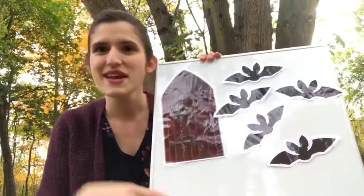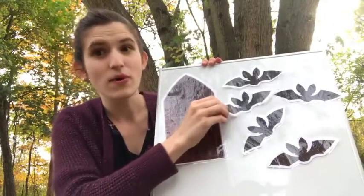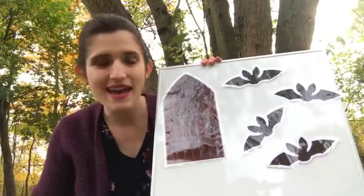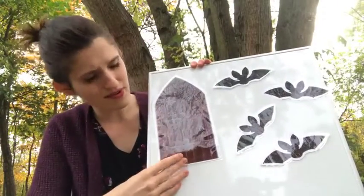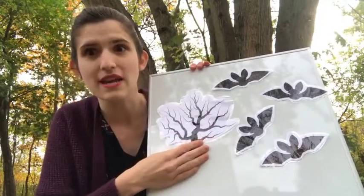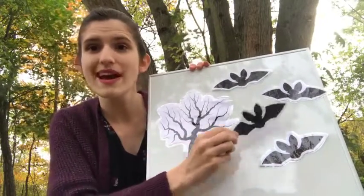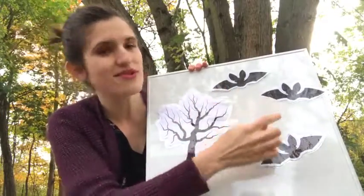Five little bats came flying through the door, but one flew away. And then there were one, two, three, four. So there were four little bats and they were hiding behind a tree. But one flew away. Flap, flap, flap. And how many were left? One, two, three.